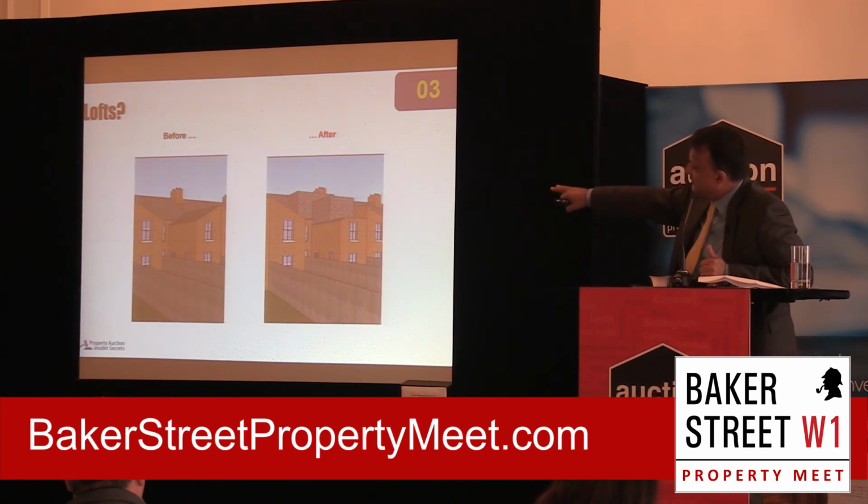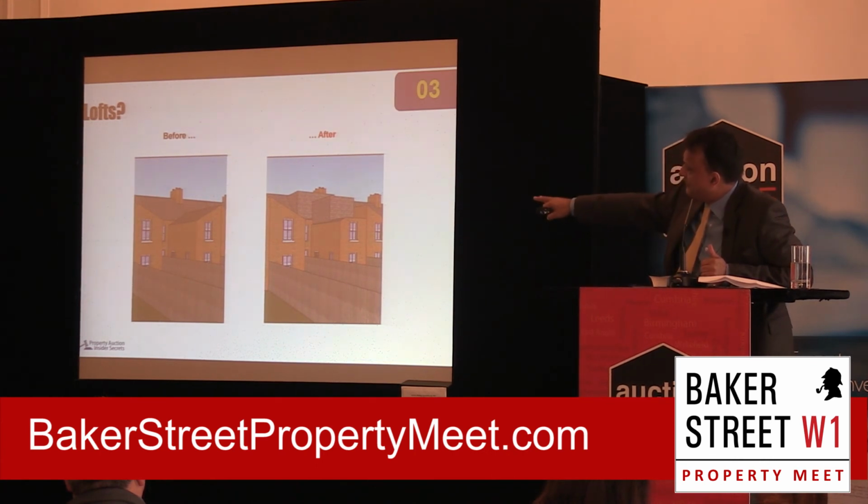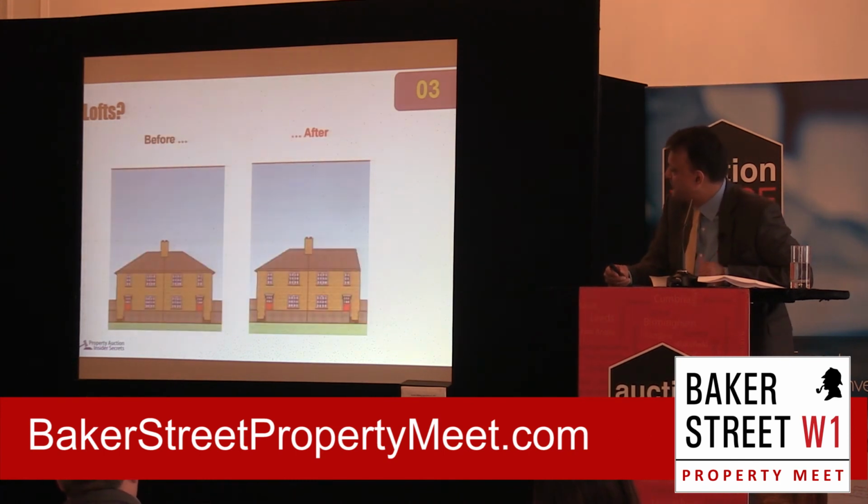But all these things are permittable under permitted development, because you can go to the rear of a house, and you can see on these dog-legged type, Victorian type of properties, you can even extend the L-shaped bit, because the extension is not going as high as the original roof line. Now, obviously, unlike this picture, it might help to shove in some windows, but that's just for illustrative purposes.